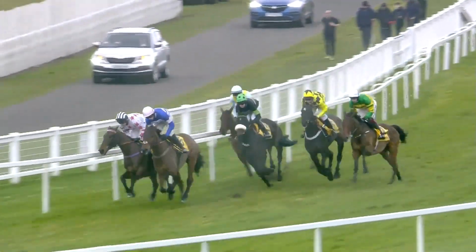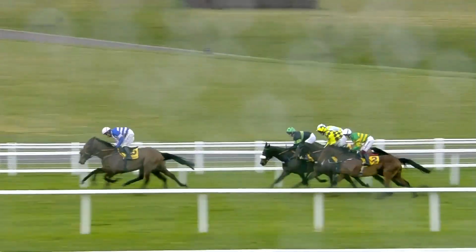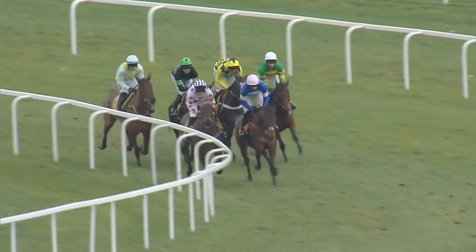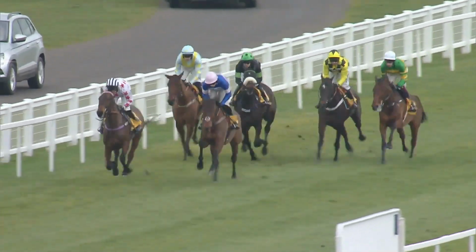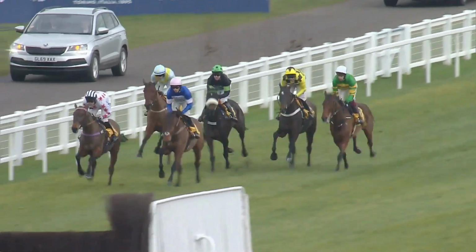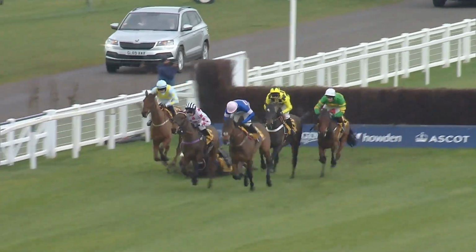So far they're all jumping beautifully as they turn in to the home straight for the first time here. Only 3 lengths would cover them as they come up towards us now. I Right on the inside. On the outside of him is Pic Dory, who's been in fantastic form so far this season. As they come to the first in the home straight, I Right got in tight there.